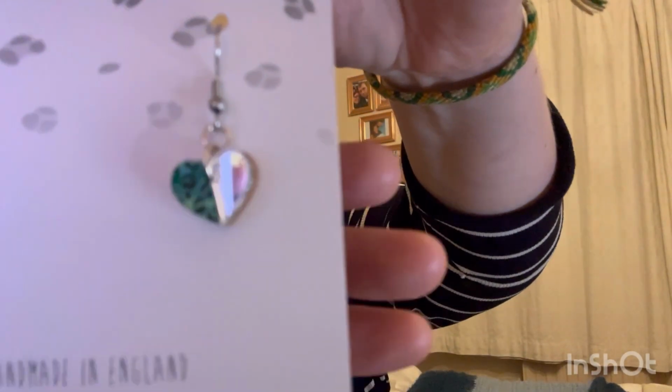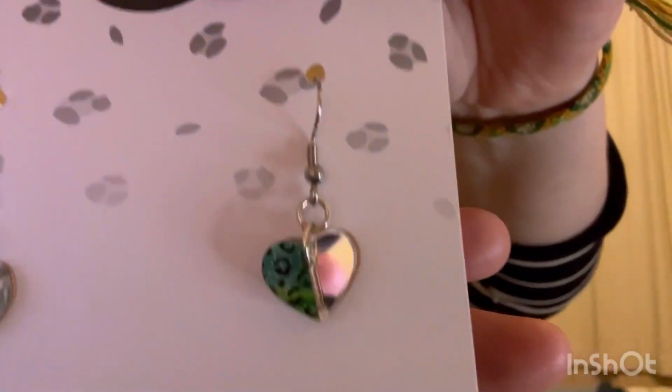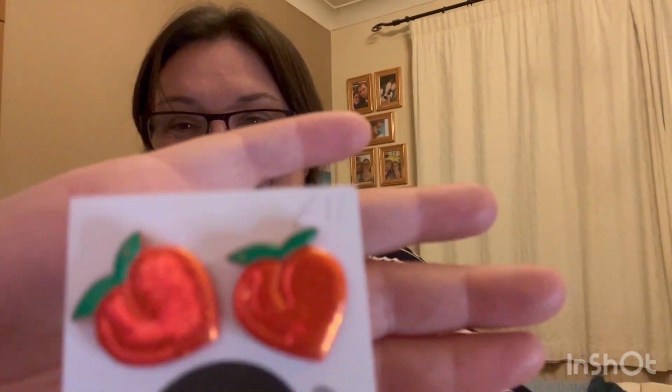And what I love about this is thinking about all the things I'm making, which makes I'm going to put them with, and how to wear them and style them. So it's fantastic. These are just like a heart shape with a leafy leopard-coloured pattern on half of them. I think they're gorgeous. And then these are so much fun. I just think these are fabulous. So a couple of really bright, sparkly peaches. Excellent stuff. So that was the nature box.